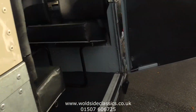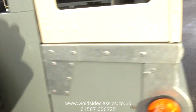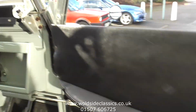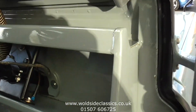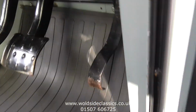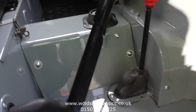As we come round to the offside, the driver's side, again, all the trim in great condition. The bulkhead has been renewed. Shiny paintwork underneath the pedal box there. The pedals being used, a little bit of rust or just scratching on the base of them. Same shiny paintwork on the floor and across the transmission tunnel.